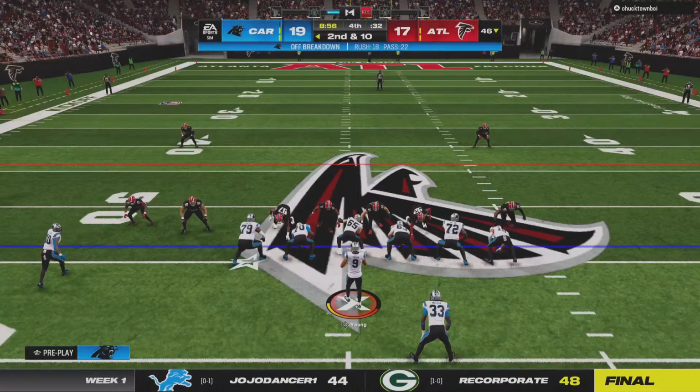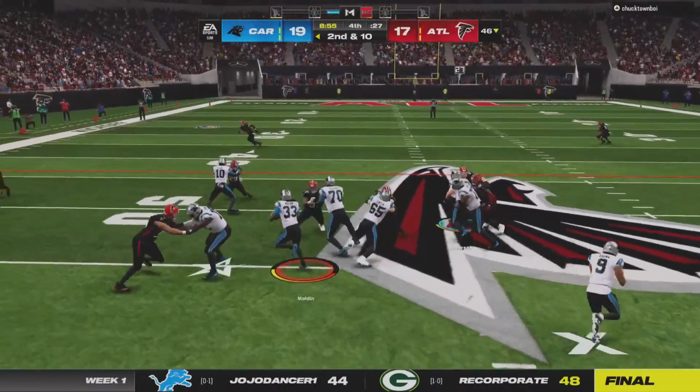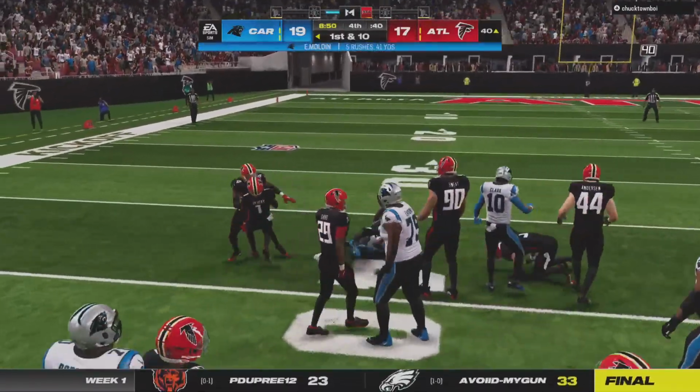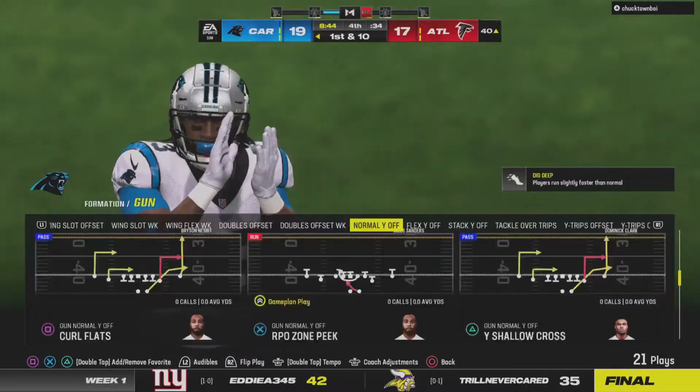Here we go. Young's incompletion on 1st down leads to a 2nd and 10. From the gun, he'll hand this off. And a good run here as he'll rumble all the way down to the 40-yard line. 14 yards, good for a Panther first down.